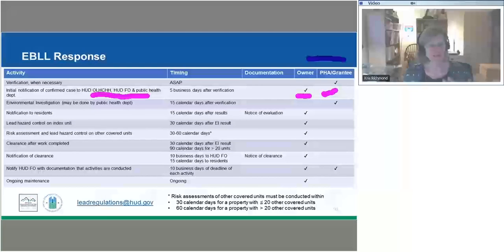Then we need to do the environmental investigation. Again, that's the grantee that's responsible for doing that. They're going to hire a risk assessor. It could also be done by the public health department. If you have a health department that has the capacity to undertake the environmental investigation, they can do that. If not, you hire a risk assessor, and the risk assessor will do an environmental investigation. That needs to be done within 15 calendar days after verification.